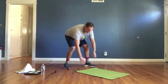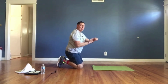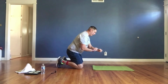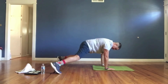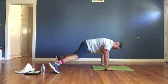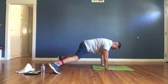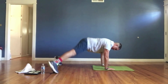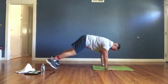Plank jacks. Get down. Here we go. Starting in 3, 2, 1, and go. Let's go in, out. Keep your core tight. Seconds left.